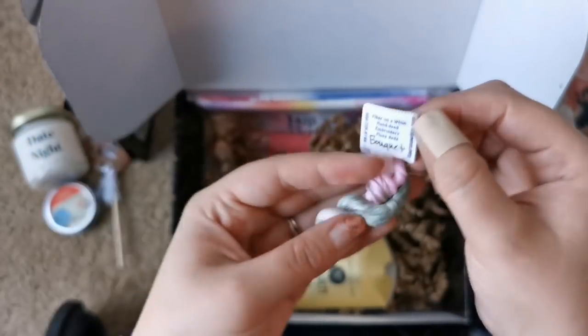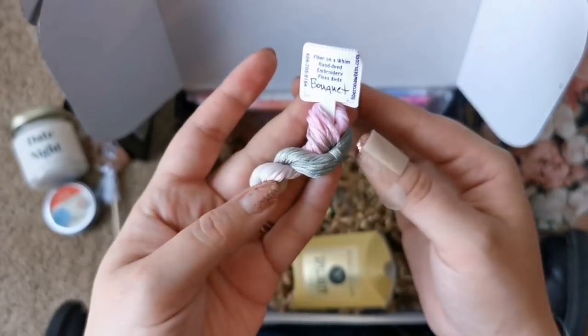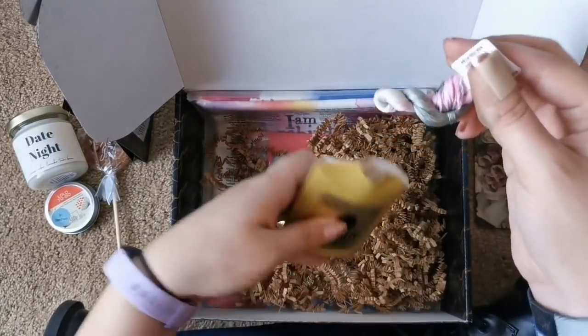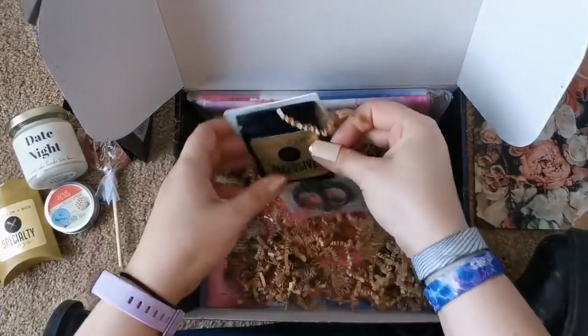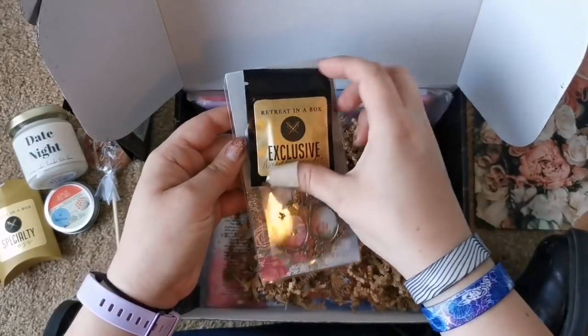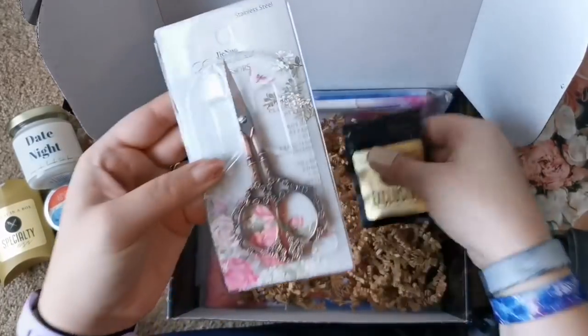From fiberonawhim.com. I'll have to go check them out. I haven't heard of them before. So that's the specialty floss that they gave us. What else did we get? Ooh, the needle minder is stuck to the scissors. So let's look at the scissors first.